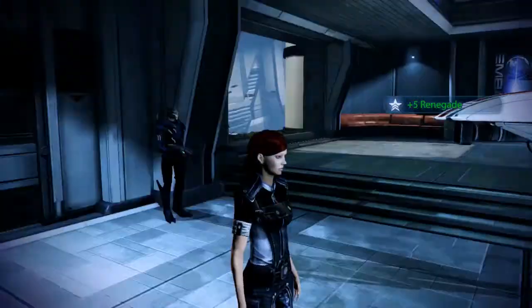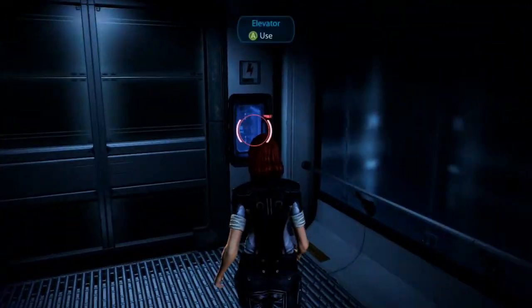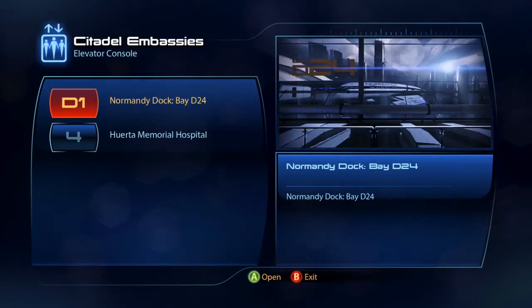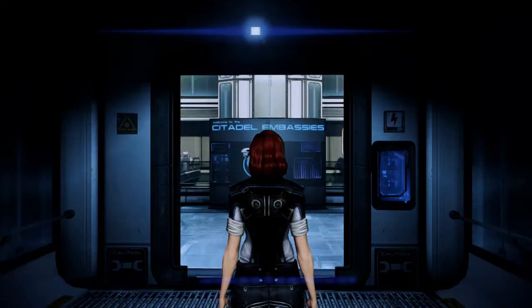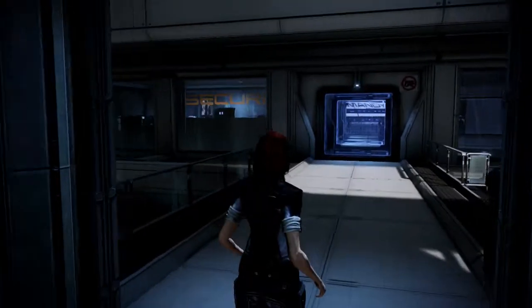Ilium is under attack, along with the assigned colonies across the galaxy. Welcome, Commander Shepard. Please select a destination. One moment, please. Now arriving at Docking Bay D-24.